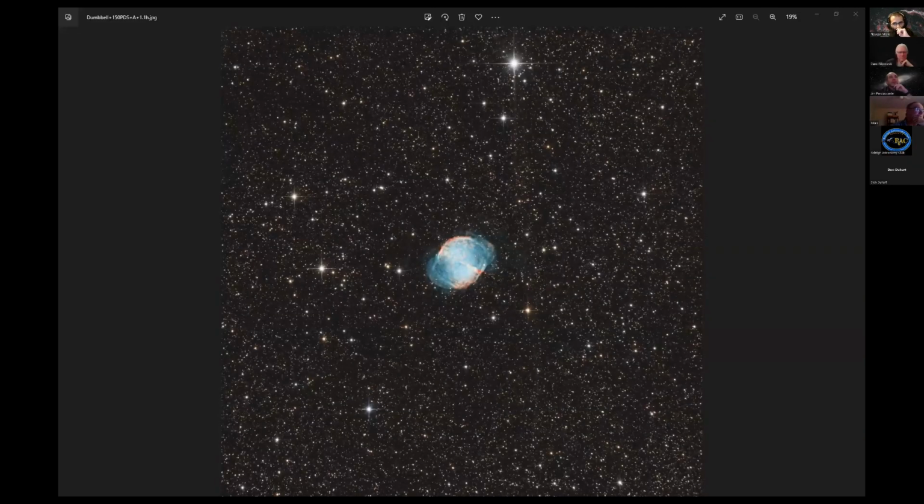I don't remember when I've taken these pictures. I had a kind of a backlog. But anyway, this is with the 150 PDS and the 533 MC again, the Dumbbell Nebula. This should be on my list of favorites, I guess. I keep coming back to this guy too. I've got another one I'm still trying to process from the Esprit that I haven't quite gotten right. So someday I'll show that too. I'm sorry if I came in late with that.